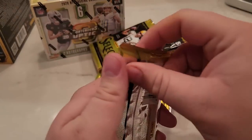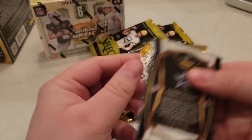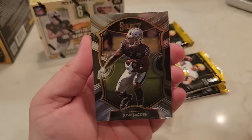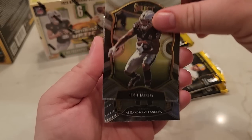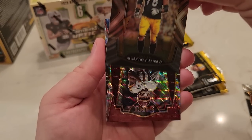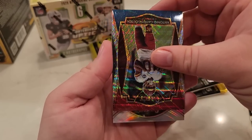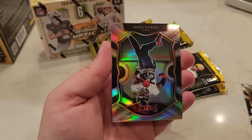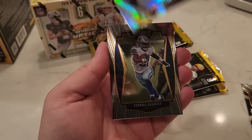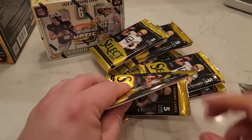Here we go. Oh, first off the bat, here we got a Cowboy. I'm already disappointed. Here we go, Josh Jacobs. It's not a silver, so it's okay. Boom, first hit. We got a rookie, Antonio Gandy Golden. And then we got a nice Derrick Henry silver. Did I grab two? Nope. Ezekiel Elliott.